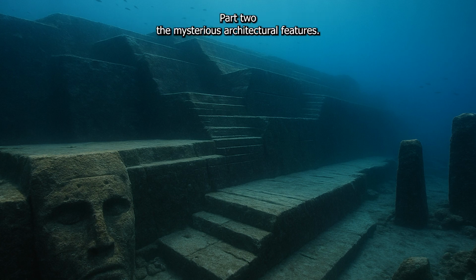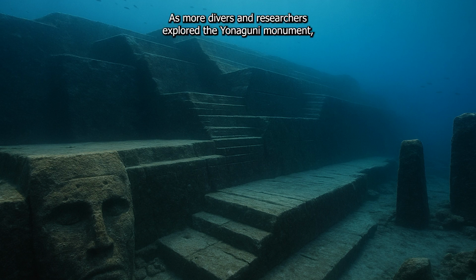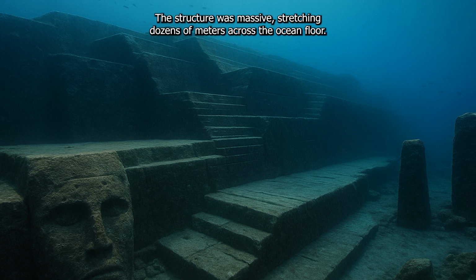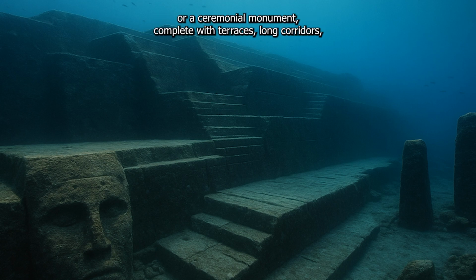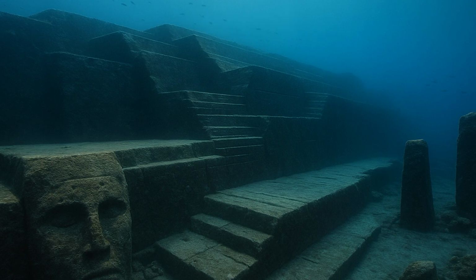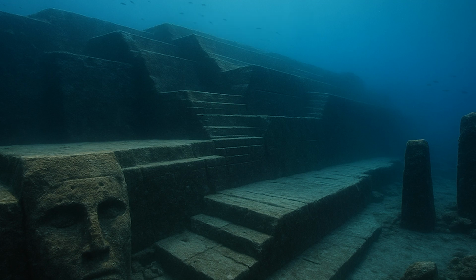Part 2. The Mysterious Architectural Features. As more divers and researchers explored the Yonaguni Monument, it became clear this wasn't just a random pile of rocks. The structure was massive, stretching dozens of meters across the ocean floor. At its heart stood a central formation that looked remarkably like a step pyramid or a ceremonial monument, complete with terraces, long corridors, right angles, and what appeared to be a grand staircase, just like something you might see at the ruins of a lost temple complex.